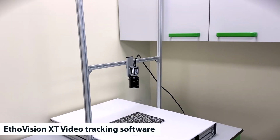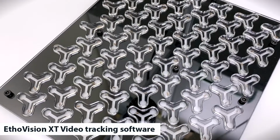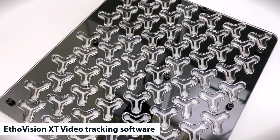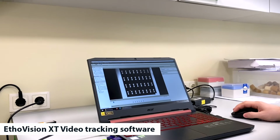EthoVision is the most widely applied video tracking software that tracks and analyzes the behavior, movement, and activity of any animal. It is designed to be at the core of the lab and offers integration of data and automation of behavioral experiments.